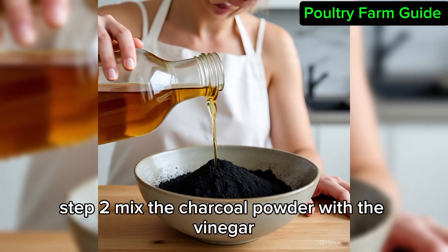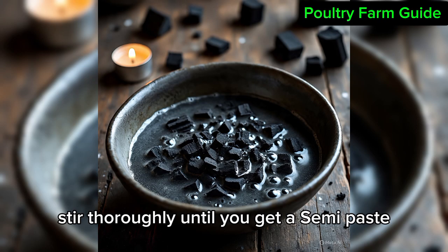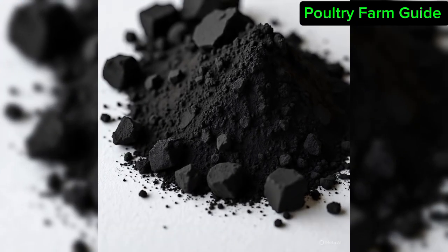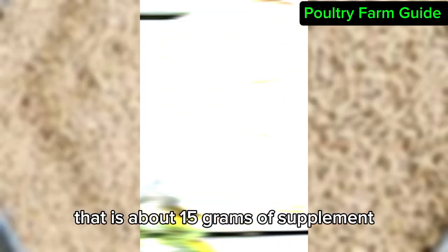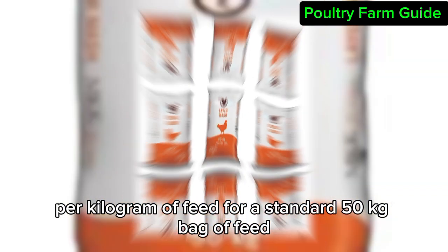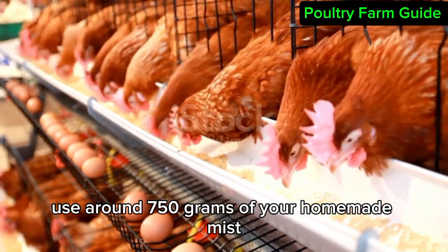Step 2. Mix the charcoal powder with the vinegar in a clean container. Stir thoroughly until you get a semi-thick paste. It should not be too dry or too watery, just a smooth, moist mixture. Step 3. Add this mixture into your poultry feed at a rate of 1.5%. That is about 15 grams of supplement per kilogram of feed. For a standard 50 kg bag of feed, use around 750 grams of your homemade mix.